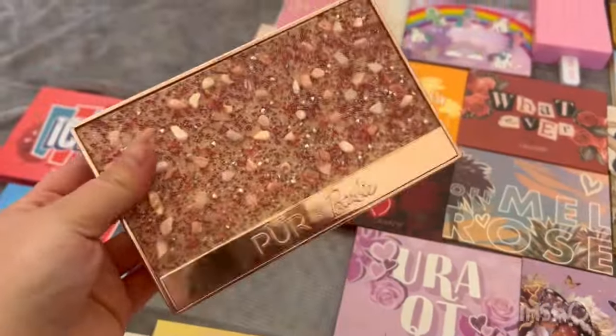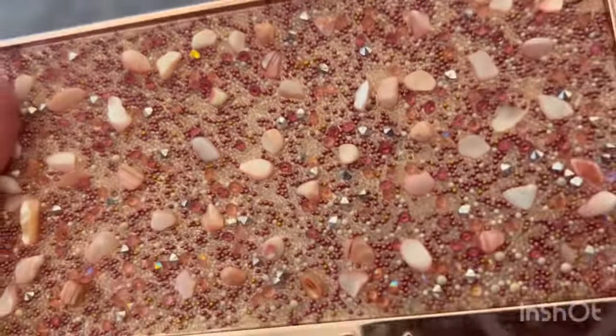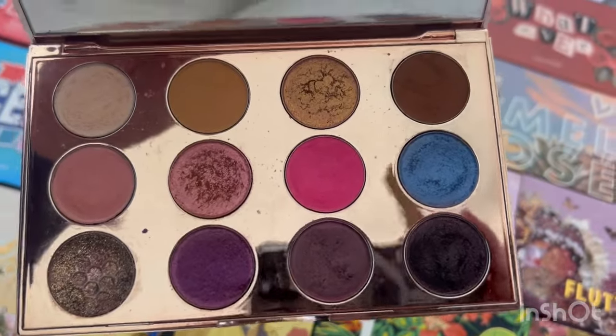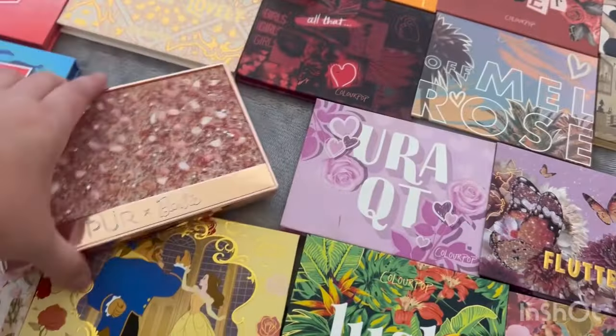Here is another one-off. This is from Pure. It's the Pure Barbie collab. Once again, in love with this packaging, stones, pink, everything. Here's what the inside looks like. Yeah, I still like it, and I'm going to keep it mostly because of the packaging, but that matte pink actually is, like, insane. Keep.